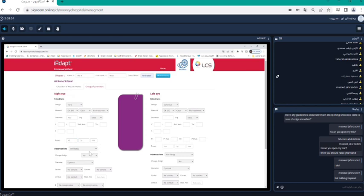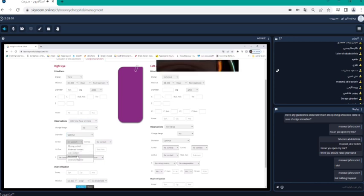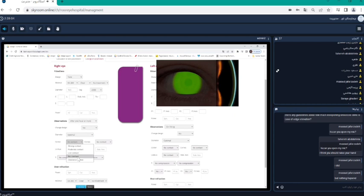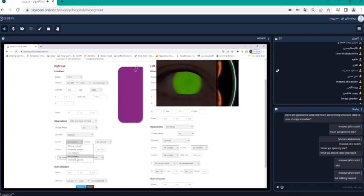Then you have the observation, your assessment. Is it done on fitting or after 1 hour of wearing time? We said after 1 hour. Then you have to specify the diameter. Is it optimal or not? You say optimal. And then you say, what about the quality of the fluorescein you see? As soon as you go in the menu, you have the pictures to help you. In the center, you have no contact, low contact, moderate contact, strong contact.